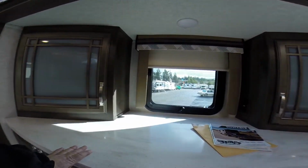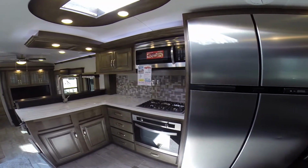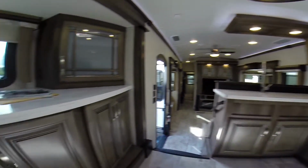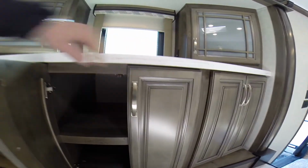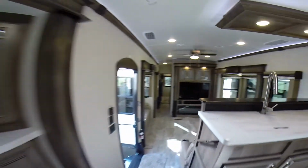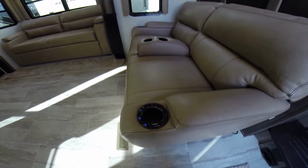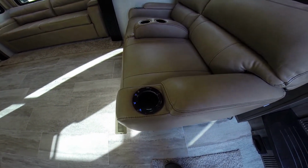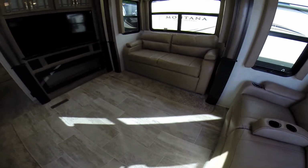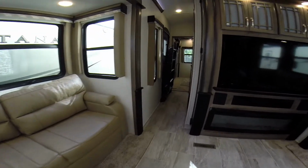More countertop here. You know, if you do like to cook, you got a lot of flat surface here for meal prep. Really, it's going to be a great RV for you. Got the hidden hinges, room for pots and pans, and all kinds of cooking devices if you are into that sort of thing. The chair here for the TV, power recliner with cup holders built right in. Sofa beds on both sides, so if you are entertaining, you got guest accommodations.